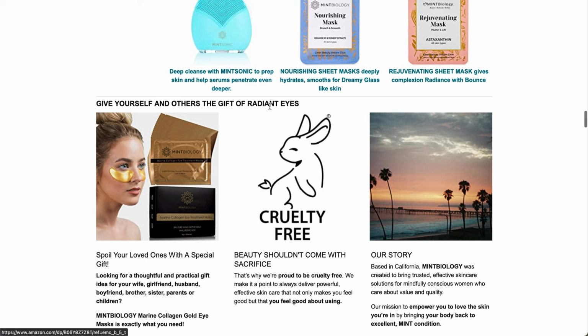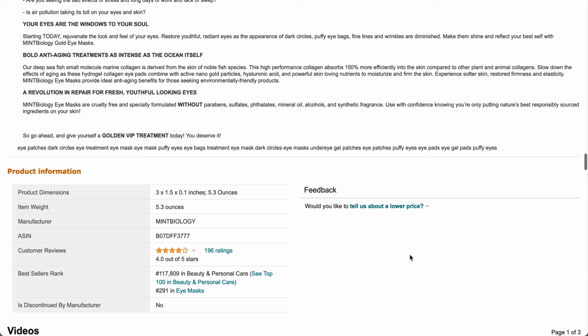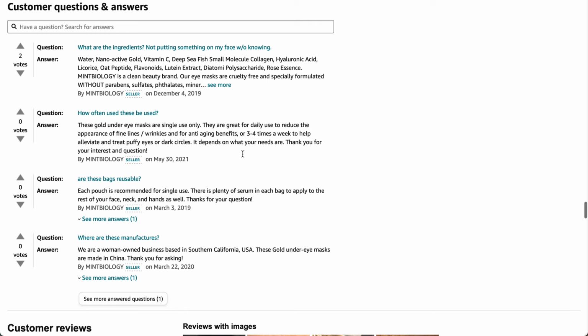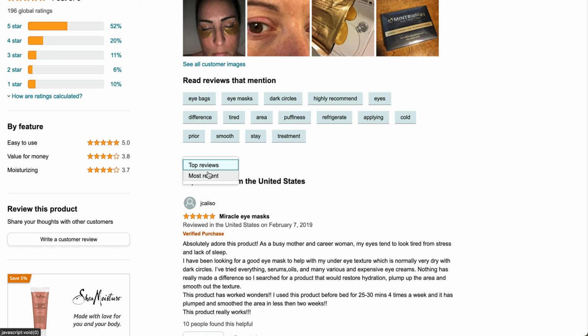Mint Sonic, cruelty free. Yeah, so let's keep scrolling. It has 4.0 stars out of 5 with 196 ratings. But again, this is not the one that will be in the box just because this one has the animal collagen in it. Let's see. It looks like they've been selling products since 2019. Let's see what the most recent say. Okay, so people do enjoy them.